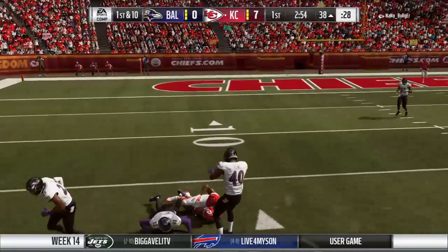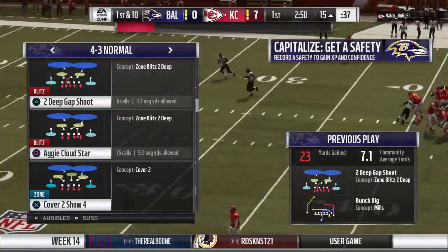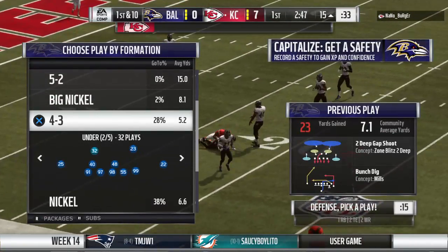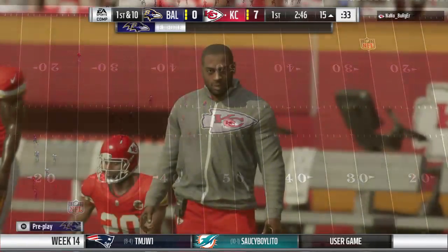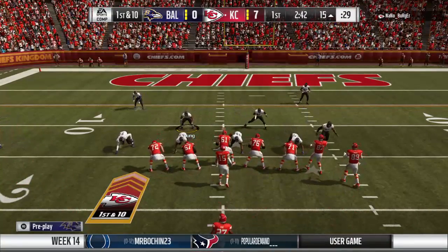Oh, he's got him wide open, complete. And he's going to be taken down, but not before reaching the 15-yard line. 23 yards on the play. A first trip to the red zone for KC. They've got a 1st and 10 at the 15.